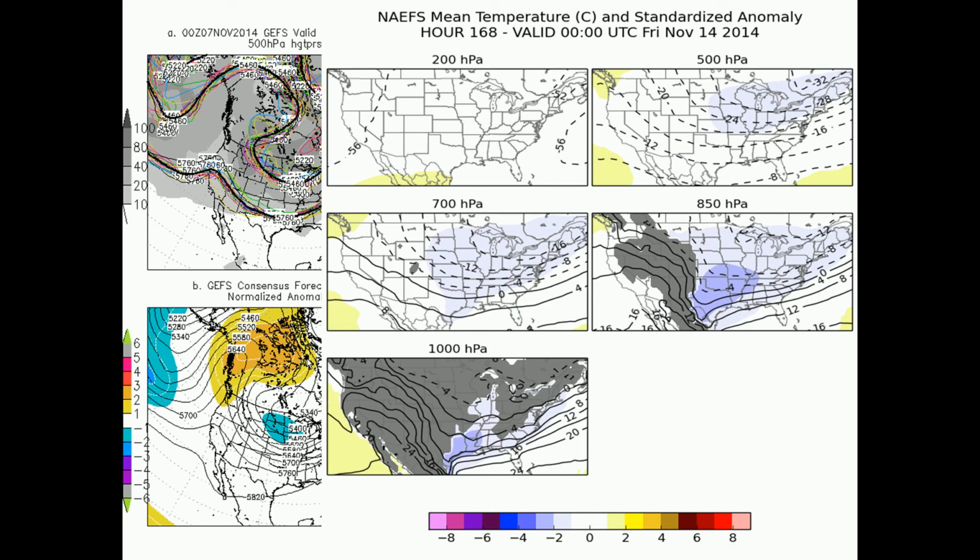Now, what if we look at standardized anomalies versus what it should have been? Here we're looking at the NAEFS. The NAEFS is the North American Ensemble Forecast System, so it's a combination of members from the Canadian and the United States models put together. So here we're looking at mean temperatures and standardized anomalies for Friday, November 14th, a forecast made many days ago. And what it's showing is at 850, which is about 5,000 feet up, and even at the surface, down in Texas and down in the south, we're looking at much below normal temperatures than what should be happening for this time of year.